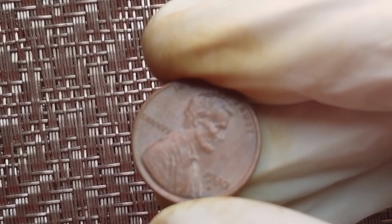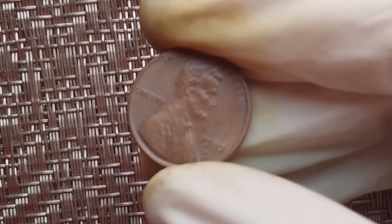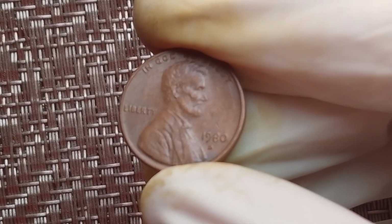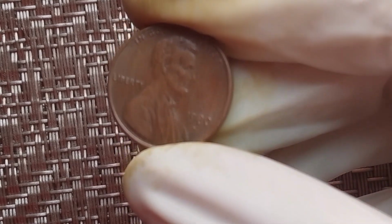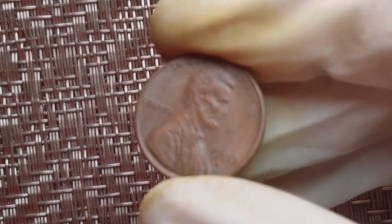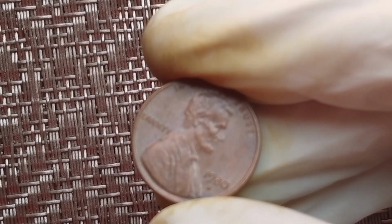1980 was a time of big mintages. The D version, Denver Mint, alone had over 5.14 billion coins struck. In short, 1980 D pennies aren't rare by default. They were mass-produced. But their copper composition and role in the pre-1982 era give them a baseline value above face value, and a foundation for interest among collectors.